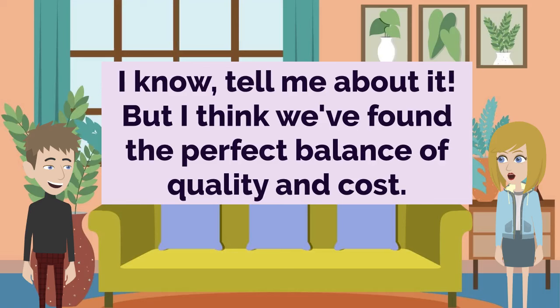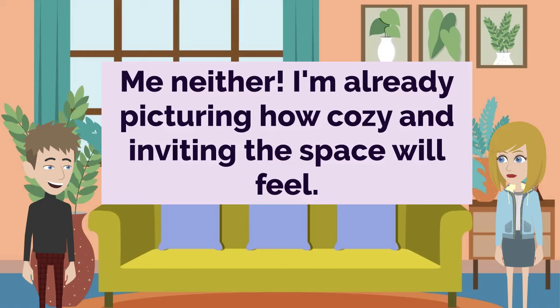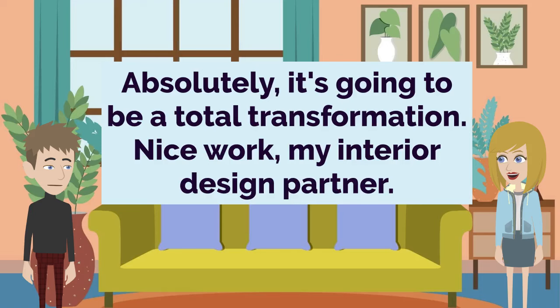I know, tell me about it. But I think we found the perfect balance of quality and cost. Agreed, this is going to look so good. I can't wait to get it all set up. Me neither. I'm already picturing how cozy and inviting the space will feel. Absolutely, it's going to be a total transformation.